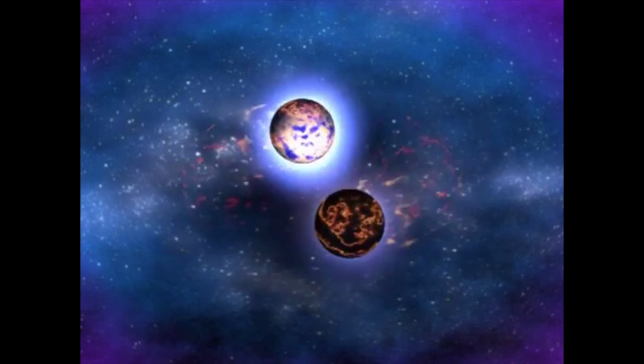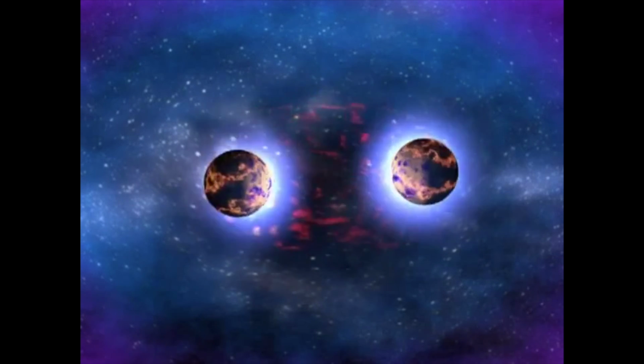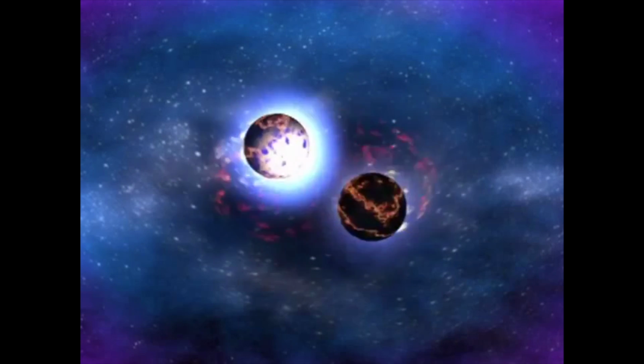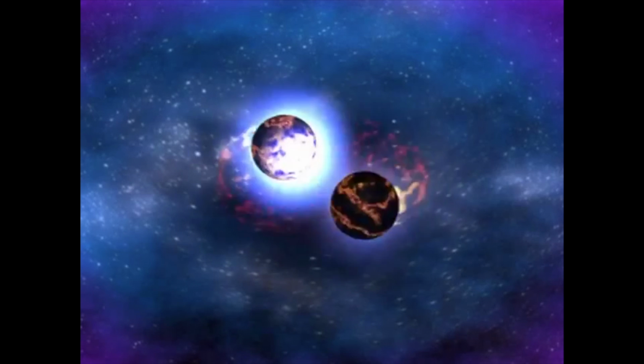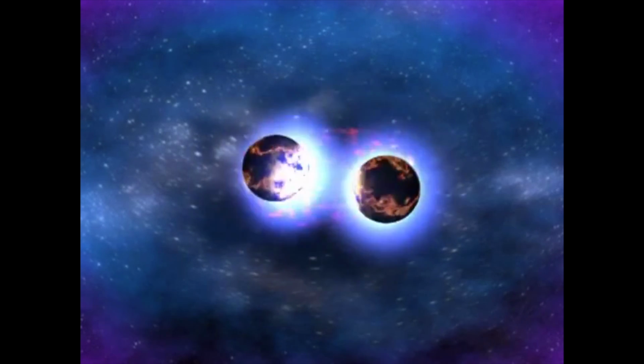So neutron stars have many rare properties, and for these they can be considered one of the most fascinating objects in our universe. But what if two of these extreme stars collide? We will see this in the next episode.